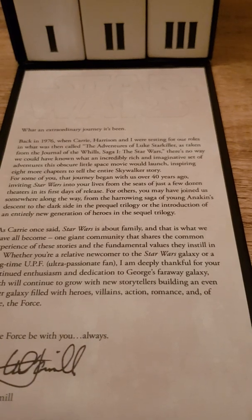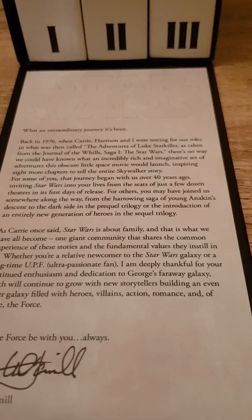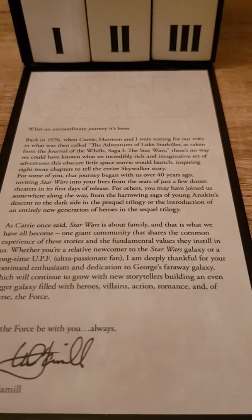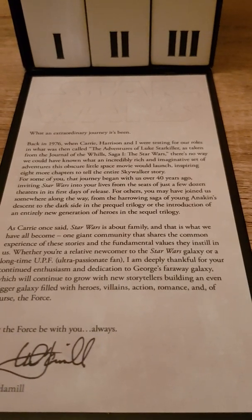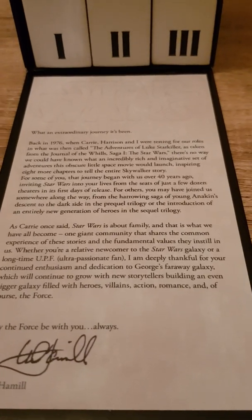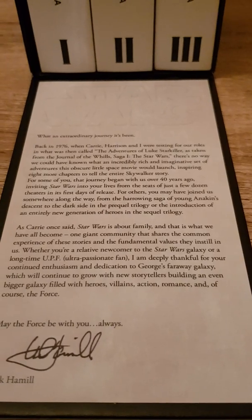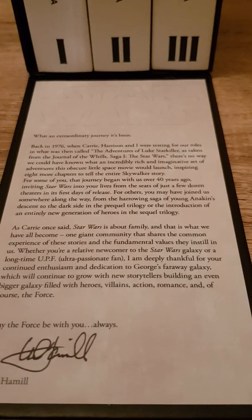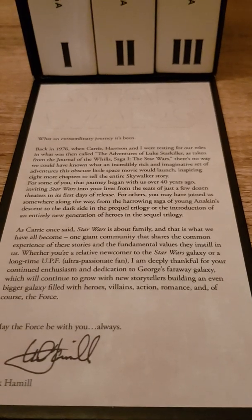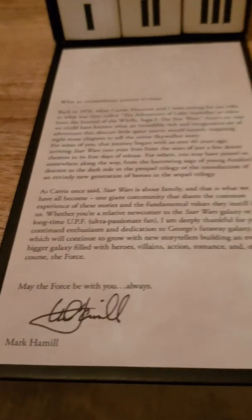For others, you may have joined us somewhere along the way, from the harrowing saga of young Anakin's descent to the dark side in the prequel trilogy, or the introduction of an entirely new generation of heroes in the sequel trilogy. As Carrie once said, Star Wars is about family, and that is what we've all become. One giant community that shares common experience of these stories and the fundamental values they instill in us. Whether you're a relative newcomer to the Star Wars galaxy or a long-time UPF, which is ultra passionate fan, I am deeply thankful for your continued enthusiasm and dedication to George's faraway galaxy, which will continue to grow with new storytellers, building an even bigger galaxy filled with heroes, villains, action, romance, and of course, the Force. May the Force be with you always, signed by Mark Hamill himself, who is Luke Skywalker.